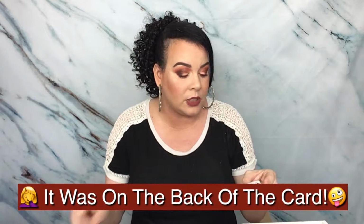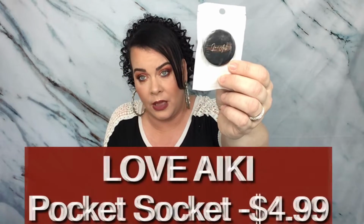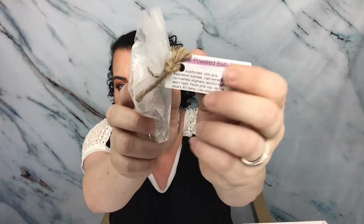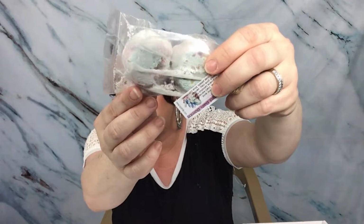So I don't know if there's a card that says how much everything is. So let's just get started. The first thing you get is a pocket socket. So this is from Love. It says Love Aiki on there. So that's really nice. The next thing, I think this is what it is. This smells so good. All right, so these are the crystal powered bath bombs. And then it gives all the ingredients right there if you want to see the ingredients. And then these are the bath bombs.